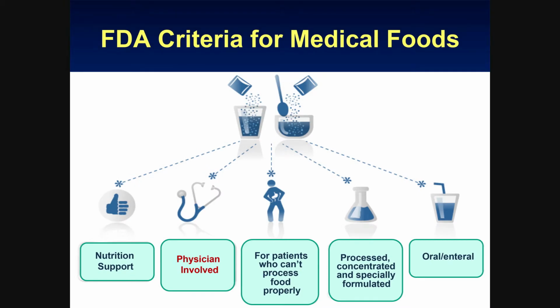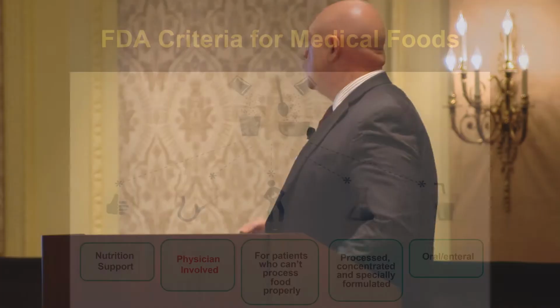So the medical food category has very strict requirements. They are for nutritional support. There is the requirement for physician involvement in their dosing and monitoring of their use. This is to assure that there are no side effects. They are on medications. These are diseased individuals, so these are not healthy people that you give medical foods to.